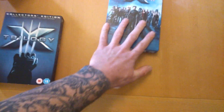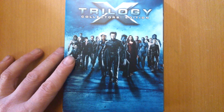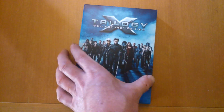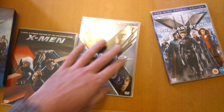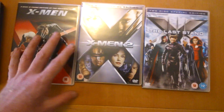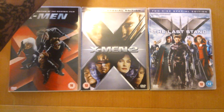So that outside case just slips off. Yeah, like there, Wolverine. There's your discs there. Look at that. Get a few out and show you. You love it. I don't like these slimline ones. Put that up there for now.